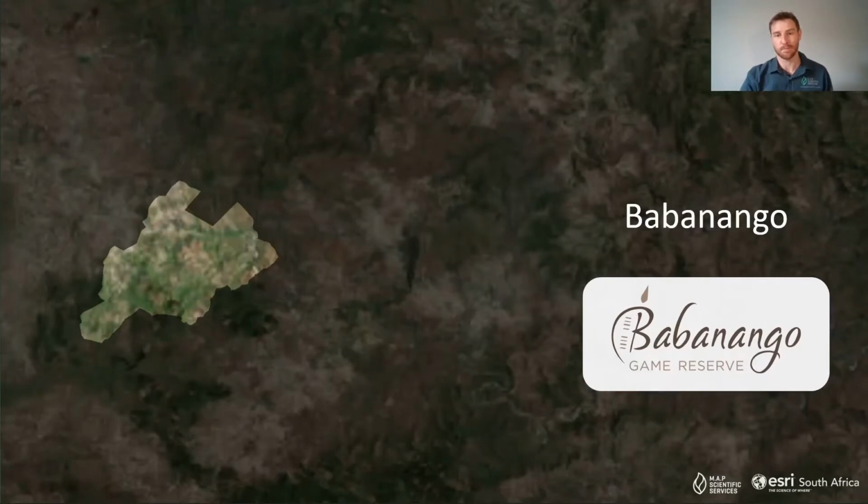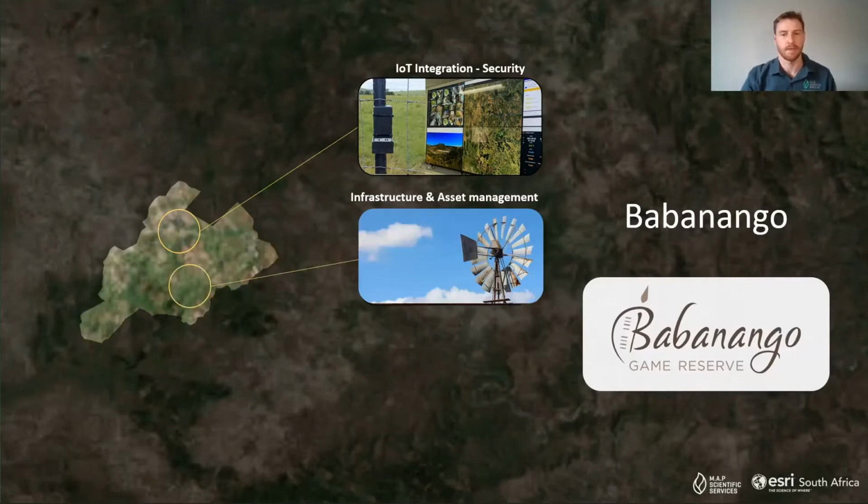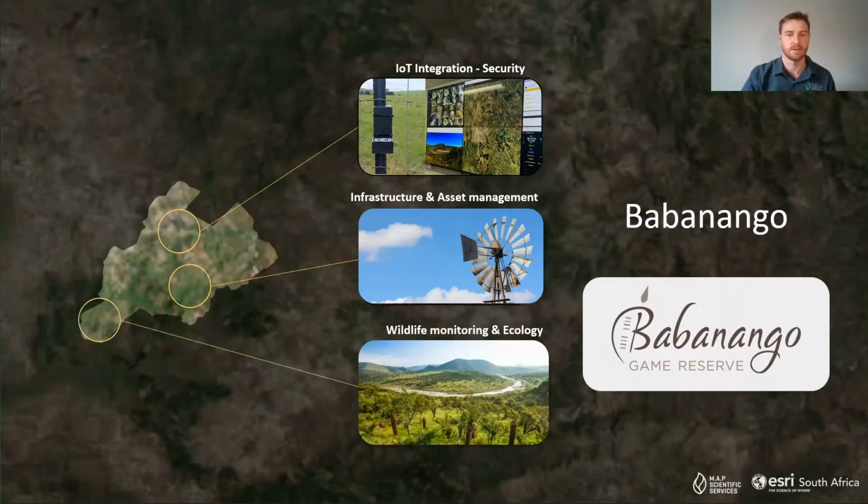Now to Babanango. Well, Babanango has something very different. The reserve is very well connected with a very good network for wireless Sigfox and LoRa devices. This means their initiatives and objectives lean more towards the integration of IoT devices for security and live data streams. They also rely on technology for the management of infrastructure and assets linked to the reserve and the lodges. Lastly, they also run a number of ecology initiatives for wildlife monitoring as well as reporting.